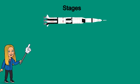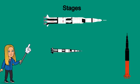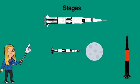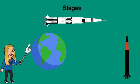The rocket has 3 stages. The first stage is responsible for getting the rocket out of Earth. After the first stage was removed, the second stage was responsible for bringing the rocket to the moon. The third stage is for sending the rocket back to Earth.